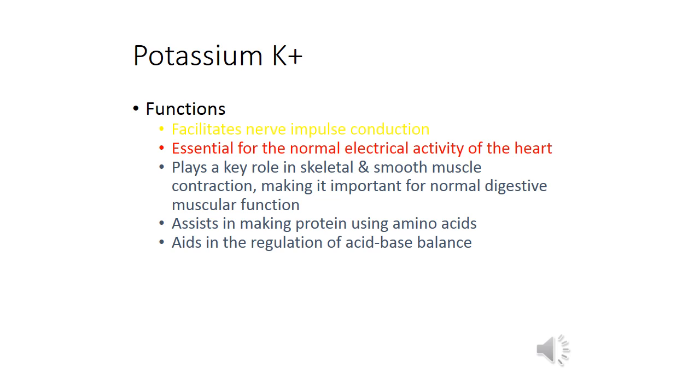Potassium is the most common cation in the intracellular fluid, ICF. The ICF contains approximately 98% of the body's potassium, while only approximately 2% remains in extracellular fluid, ECF. Potassium plays a significant role in neuromuscular activity and helps acid-base balance. Dietary intake is usually sufficient to meet the daily requirements.